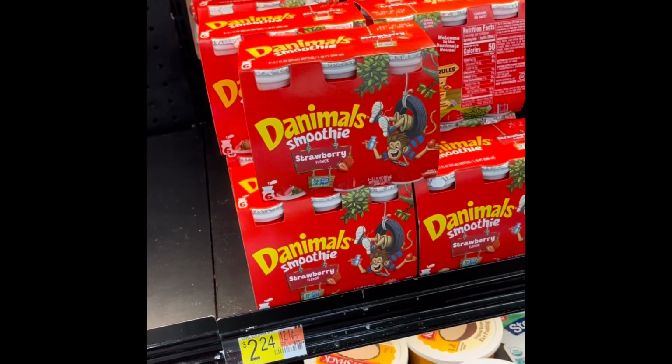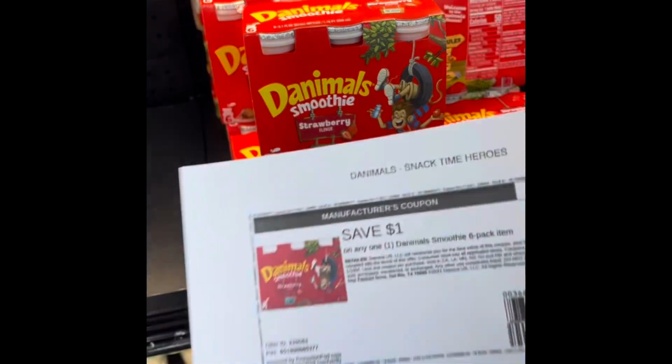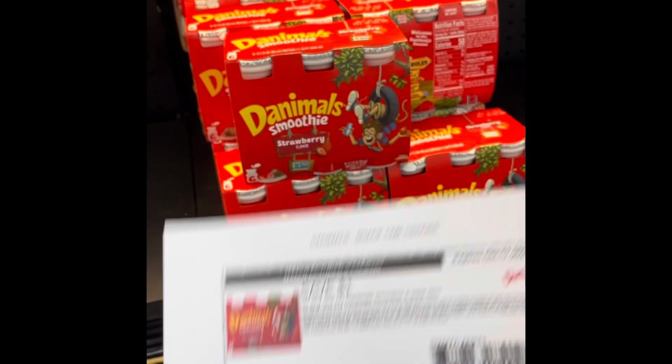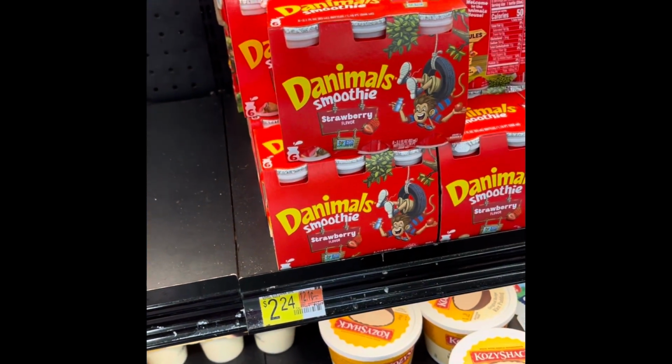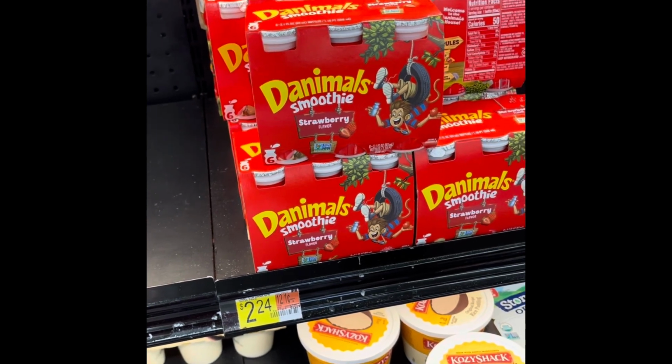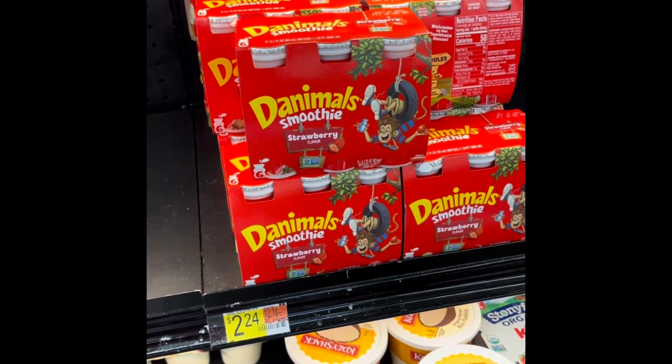So these Danimal smoothies are $2.24. I have a $1 off coupon from the Danimals website on one, making these $1.24. But like I said, if you have a Publix in your area or Kroger, I'm not sure, I can't remember, you may be able to get these for free this week. But I'm picking these up for $1.24 today.